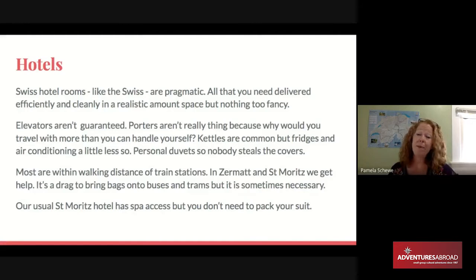Most of our hotels are within walking distance of the train stations. In Zermatt and St. Moritz, they're a little bit further, and we do have arrangements typically where the hotel sends a vehicle to take our bags. We might walk or we might take a local transit to get there, depending on weather, depending on the group. But many times it's a short walk, but we are responsible for our own bags.